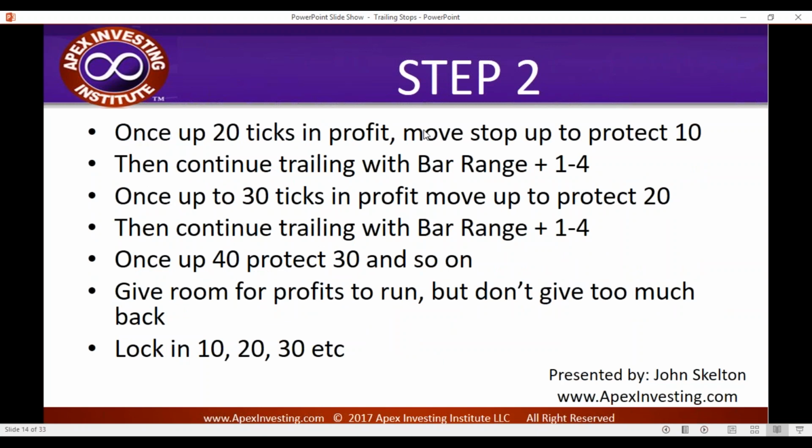Once I'm up 20 ticks in profit, I'm going to probably go ahead and move it up to protect 10 ticks. And then, after the market keeps going, go back to continue trailing with the bar range. If it keeps going, once I'm up to like 30 ticks in profit, I don't want to just wait for it to come back and take away 20 of those, right? Or 15 or 16 of those. I'm going to probably go ahead and move my profit up to protect 20, which would probably be above the bar range. But then if the market kept going, then I'd continue to trail with the bar range. If I got up to 40 ticks of profit, I'd probably protect 30, which again would be above bar range.